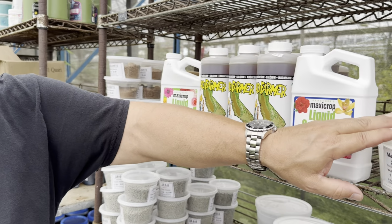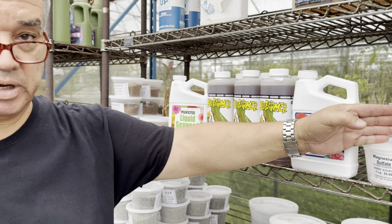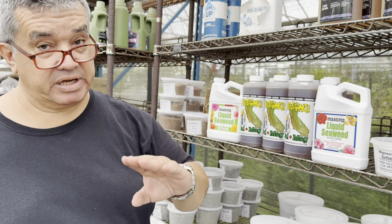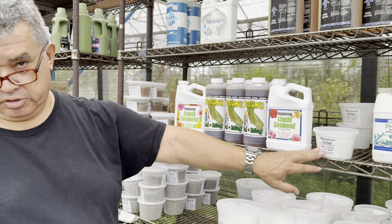What I recommend when you mix this with your fertilizer is, if you're doing a teaspoon of whatever fertilizer you're using, use half the same rate of the Epsom salts. Yeah, so I used to use a quarter teaspoon of magnesium with my 20. Exactly, right.